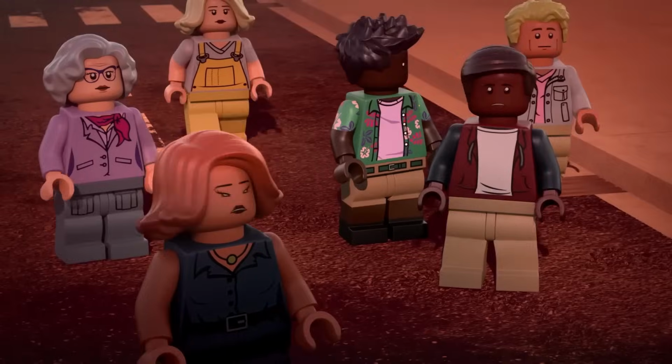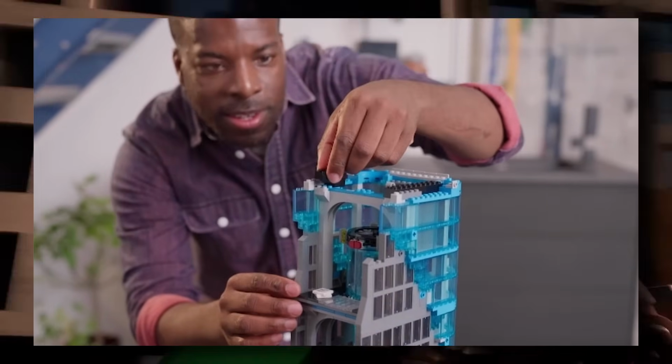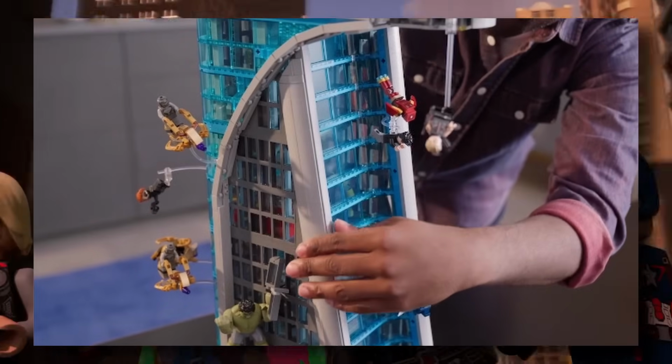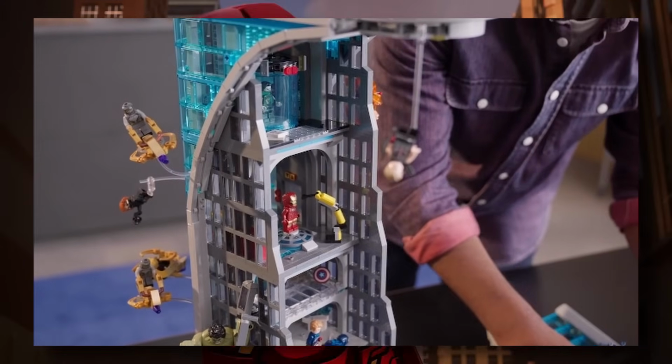Well, Lego has done it again. They have announced the Avengers Tower, and my goodness, is this thing impressive. Let's first and foremost talk about all the core details, and there's a lot to be excited about.